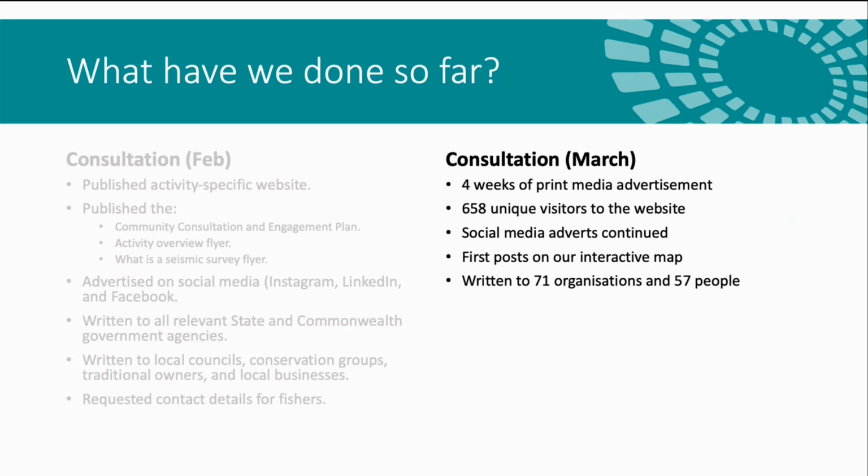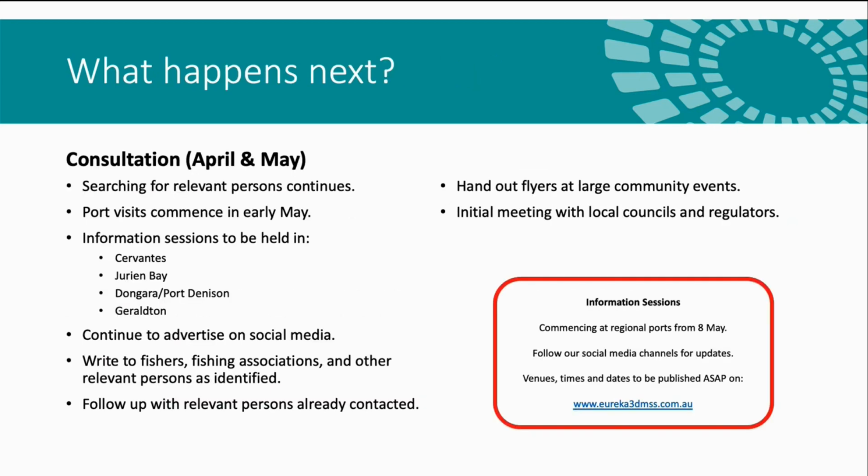It shows people are using the website and engaging with the project. We've continued our social media adverts, and they will continue to try and encourage relevant persons to reveal themselves and come forward. As I mentioned, we've had our first posts on the interactive map, and we've now written to a total of 71 organisations with interests, functions or activities in the region, and identified 57 people for further consultation. As I mentioned, our search for relevant persons continues.